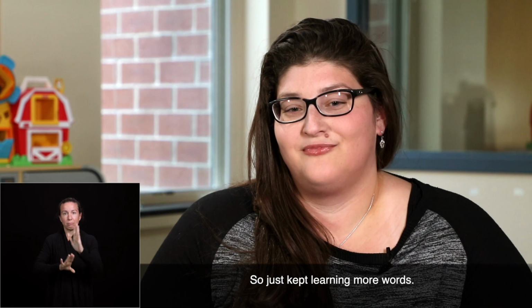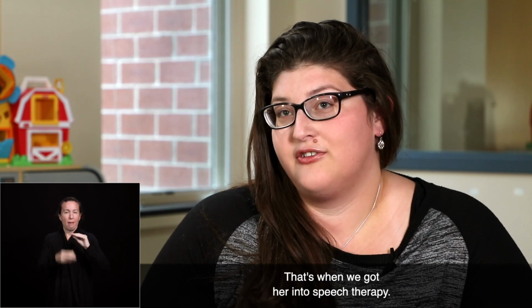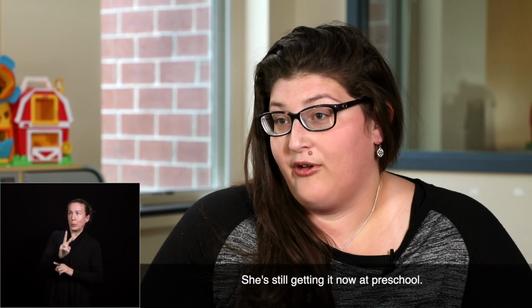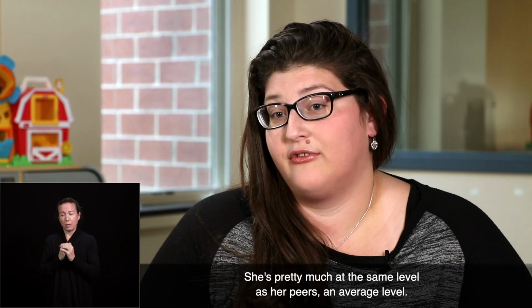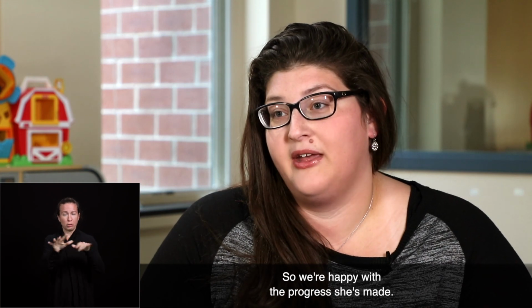So just kept learning more words. That's when we got her into speech therapy. So she's had speech therapy since she was 2. She's still getting it now at preschool. She's pretty much at the same level as her peers, an average level. So we're happy with the progress she's made.